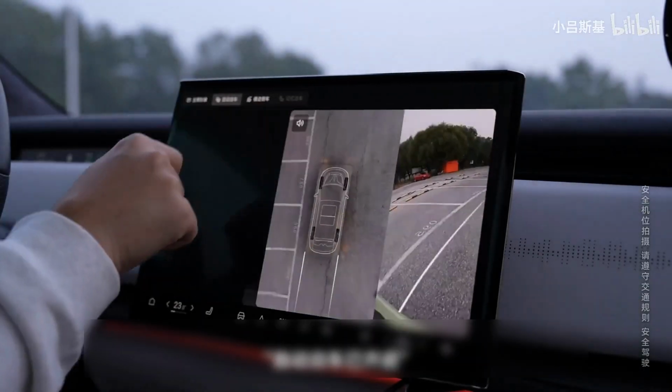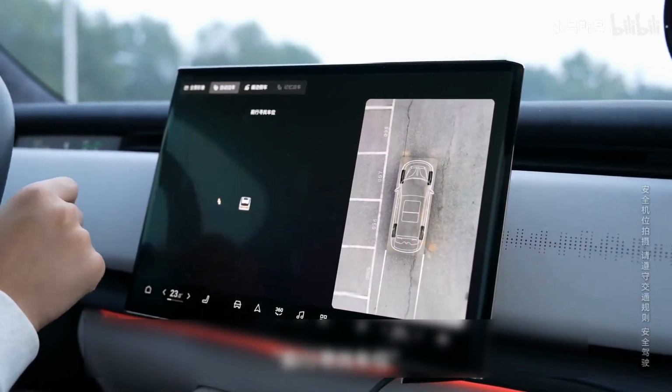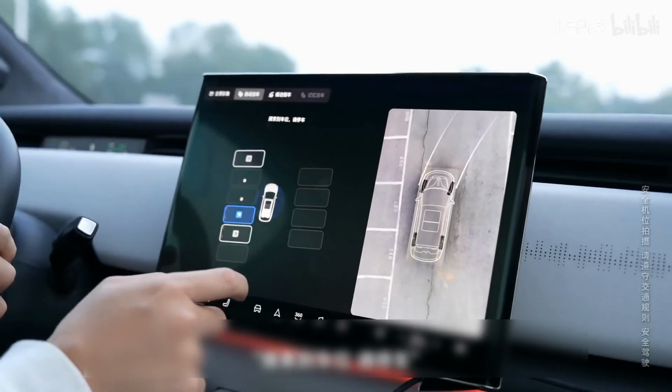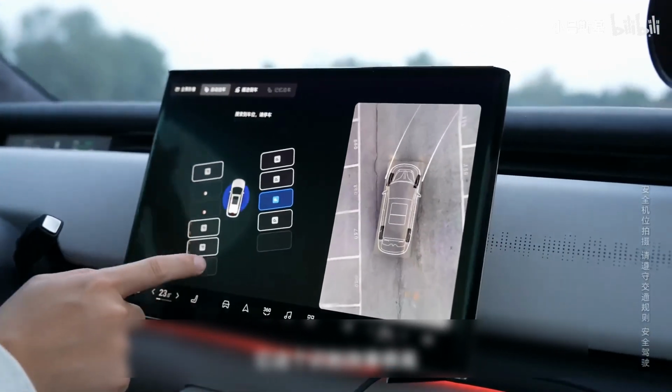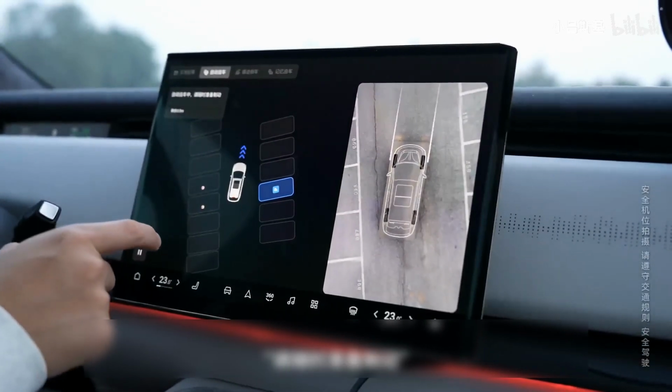The interior is where this car truly shines. The central screen is a standout feature. While many screens can slide around, this one can move from the center to the passenger side, or stay in the middle, making it convenient for both the driver and passenger to watch movies.